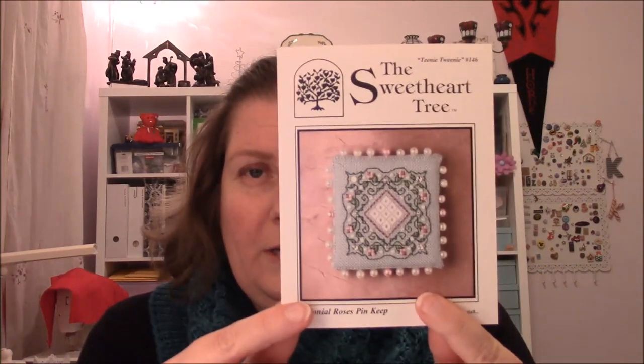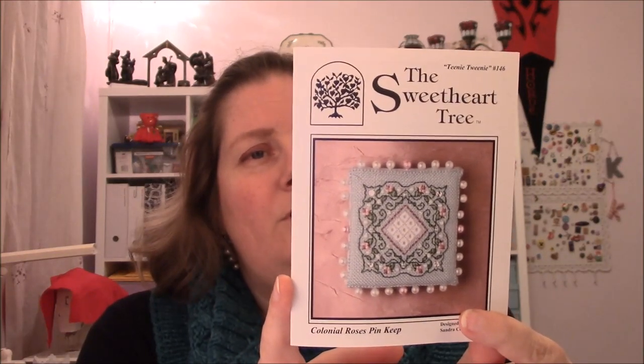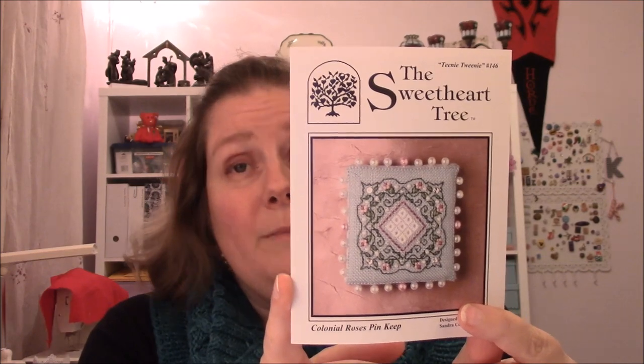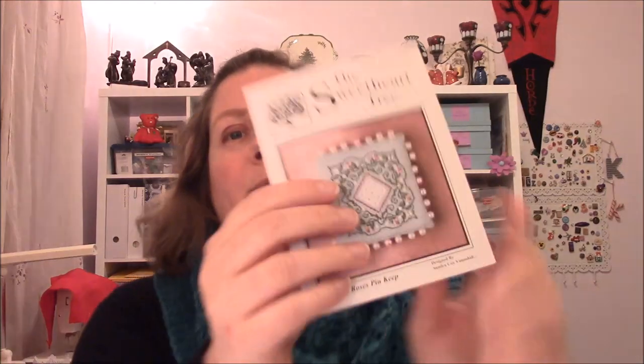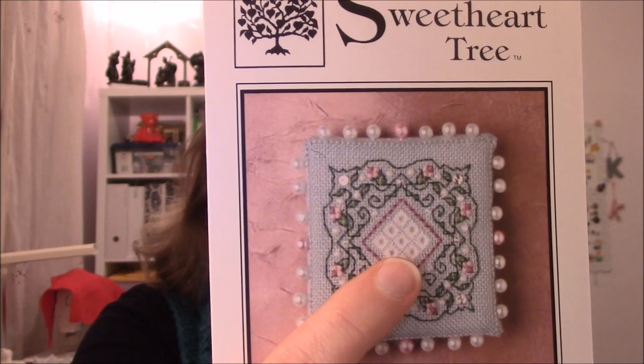Okay, so there was that. Then I stumbled across this darling sweetheart tree pattern. It is finished into a pin keep, but it's a square design, so I do enjoy the biscornu, so I might make it up into a biscornu, or I might not. I don't know. We'll think about it. But when I saw it, I thought, oh, that would make a good-sized little biscornu. I'd probably eliminate the very center Algerian eyelet right there so that the button would have something to sit and grab onto when you go to do that.